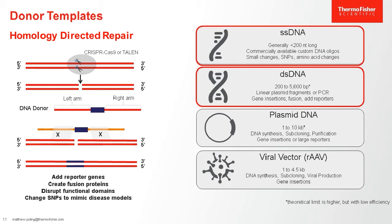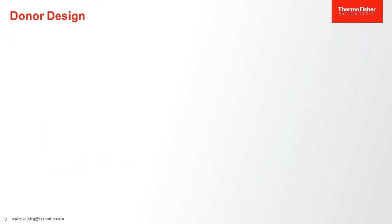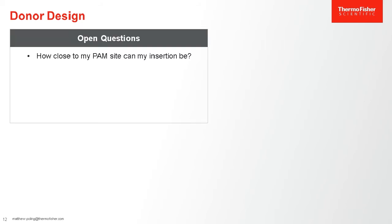Our work generally focuses on single-stranded and double-stranded donor templates, and the data I'm going to be showing throughout the rest of the presentation is focusing on those two donor types. So when we think about single-stranded and double-stranded DNA donors, generally there's a lot of open questions that investigators will have about how to use this particular material.